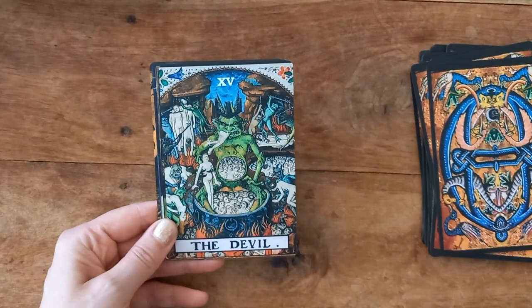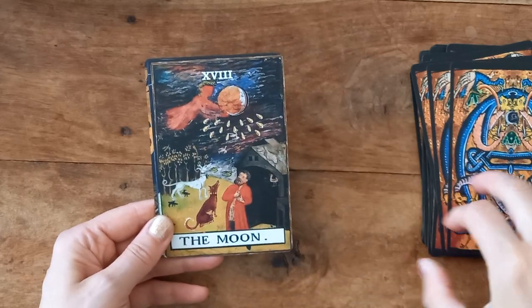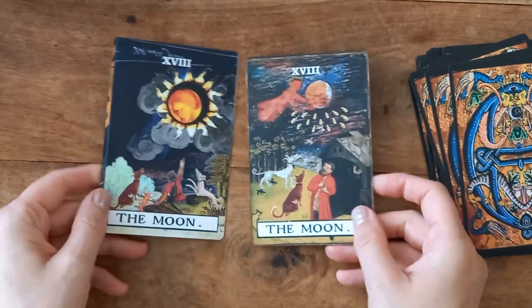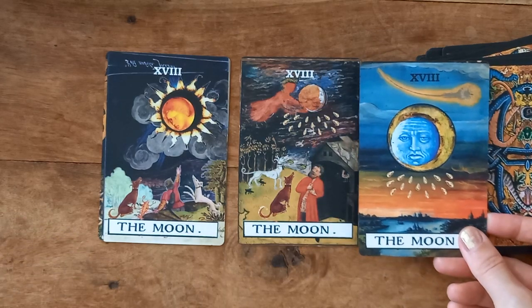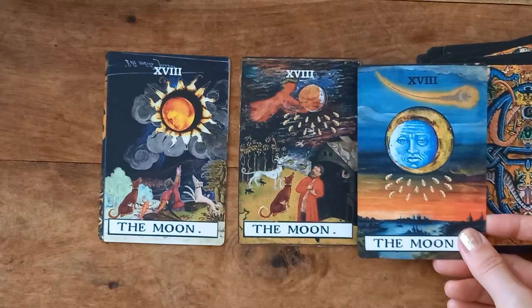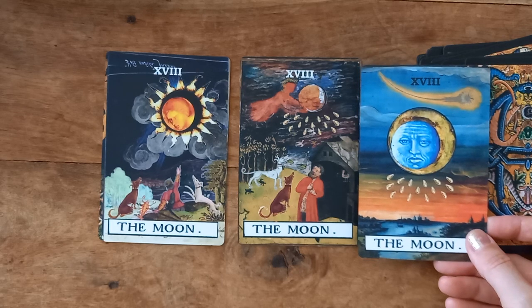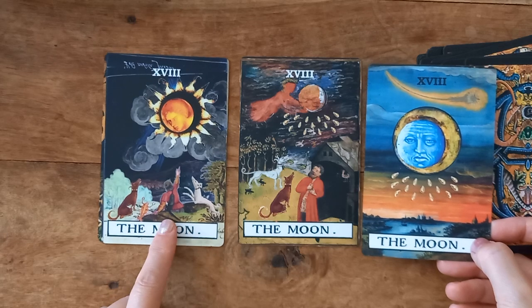An alternative Devil card. Well, that's got a real kind of devouring Pits of Hell-esque feel about it, isn't it? And we have Moon. So I know there's three moons. So I have those ones and the one that was picked for the deck, which I pulled out because I knew there were three of those and the rest I wasn't quite so sure about. I'm not sure which one I prefer. This one or this one?